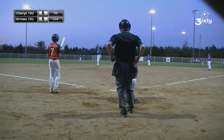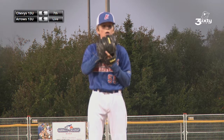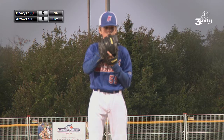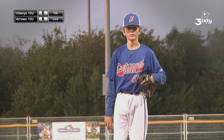Wedge couldn't hold up on that one, and the count now goes to 1-1. You might as well hit reset on this whole game. We're all tied up, the bases are empty, and there's nobody out. Time asked for and received by Wedge.